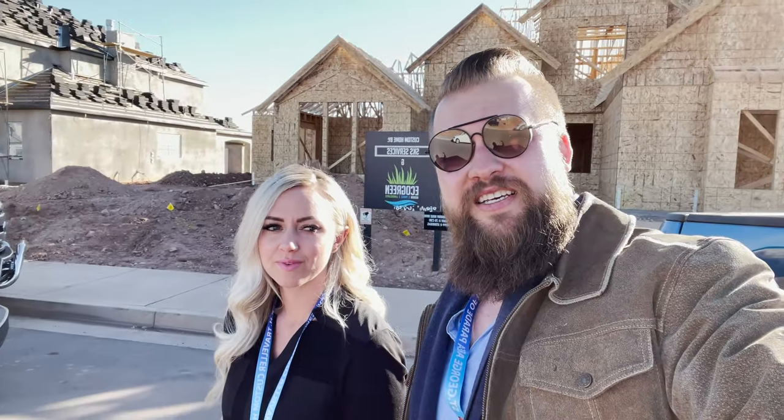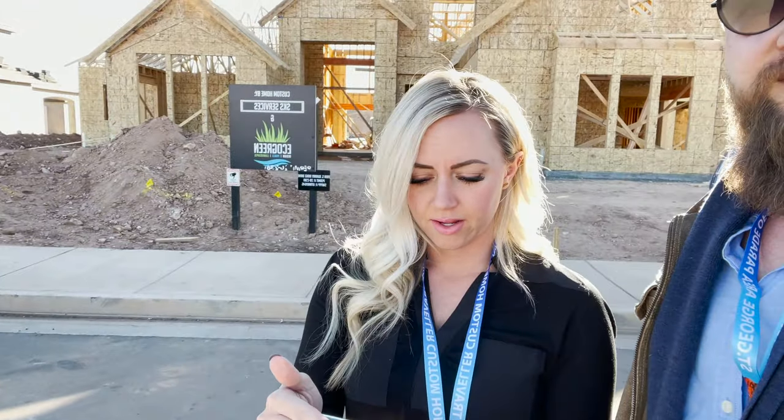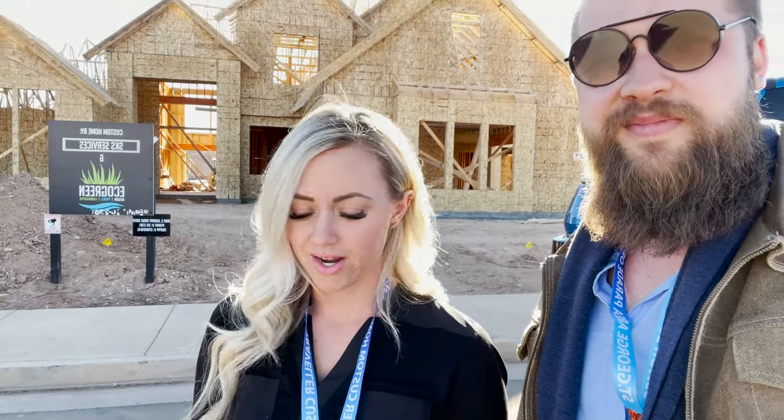It is about 60 degrees in beautiful sunny St. George, unlike Texas, since that's been at the top of most people's minds and news feeds. No frigid temperatures here, just absolutely beautiful. We are in Meadow Valley Farms right now.